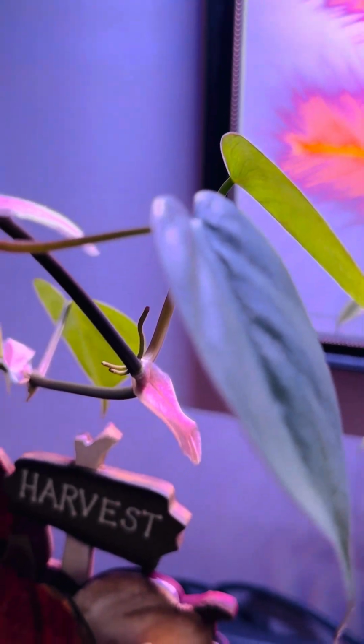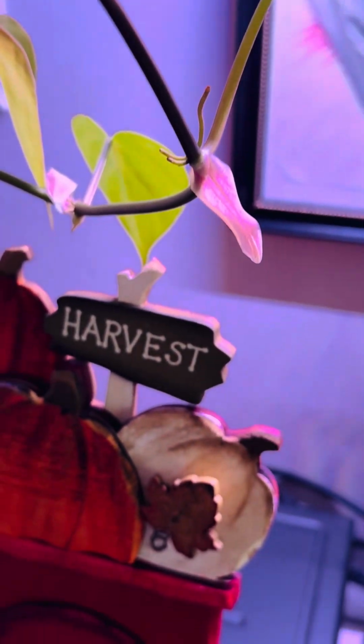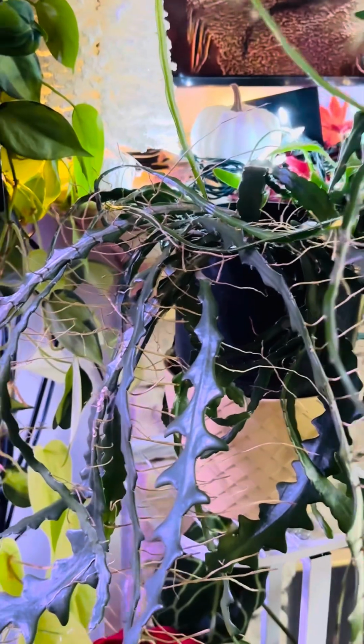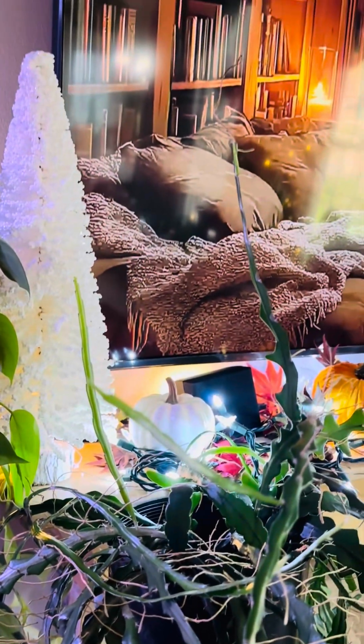So this is our living room, and I'm already done here. And next is our dining area. The front porch, I already decorated. So here you go, guys. I hope you guys enjoy.